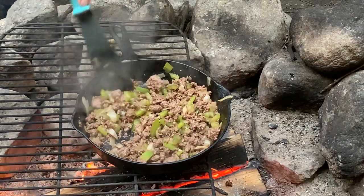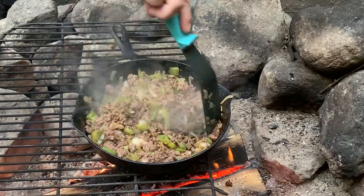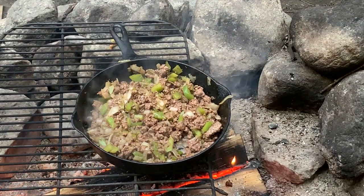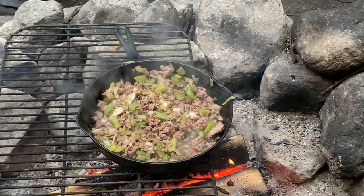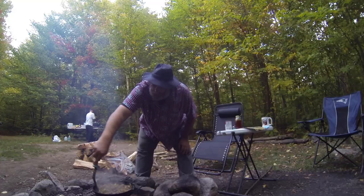Now, we're gonna let this cook for a little bit, but not too long, because the sugars will wanna burn, but we want it to caramelize. That's what gives it the nice flavor. So, gonna let that go for a minute. We'll be back. All right, the sugars have caramelized a little bit.